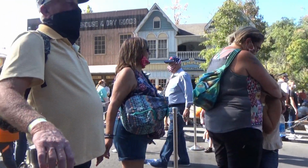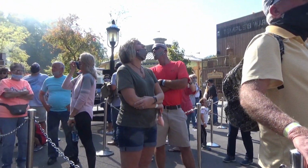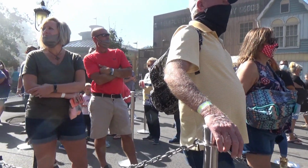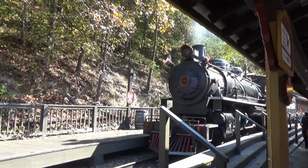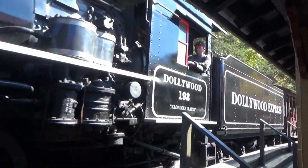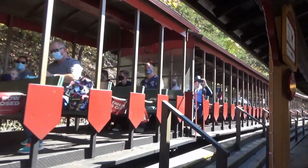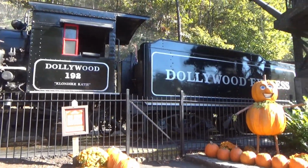This is the line for the train, and they are enforcing mask wearing policies everywhere in the park. The only way you can get away with not wearing a mask is if you're constantly eating. The train ride is 20 minutes long, and you do get to see more than just the main park.